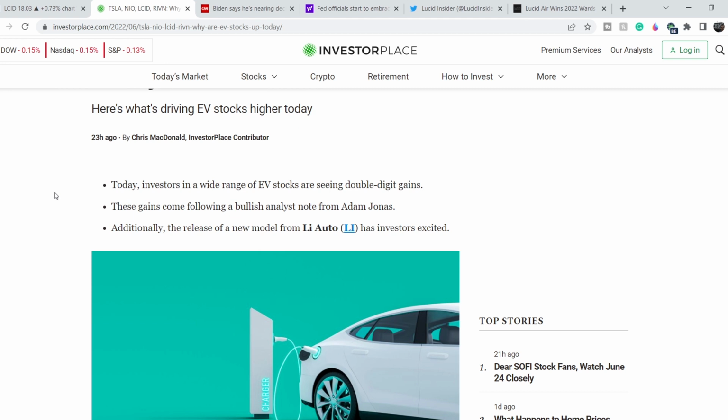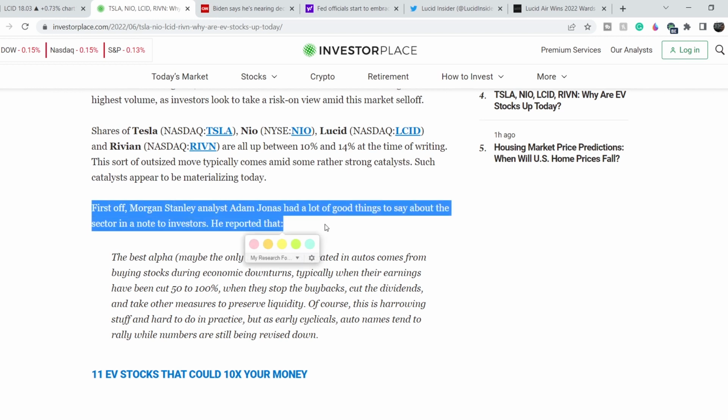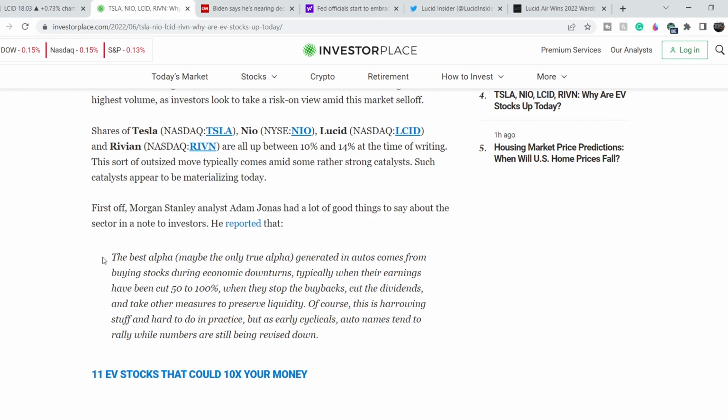Today, investors in a wide range of EV stocks are seeing double-digit gains. These gains come following a bullish analyst note from Adam Jonas. Additionally, the release of a new model from Li Auto has investors excited. And let me quote this. First off, Morgan Stanley analyst Adam Jonas had a lot of good things to say about this sector in a note to investors. He reported that the best alpha, maybe the only true alpha, generated in autos comes from buying stocks during economic downturns, typically when their earnings have been cut 50 to 100%, when they stop the buybacks, cut the dividends, and take other measures to preserve liquidity. Of course, this is harrowing stuff and hard to do in practice, but as early cyclicals, auto names tend to rally while numbers are still being revised down.